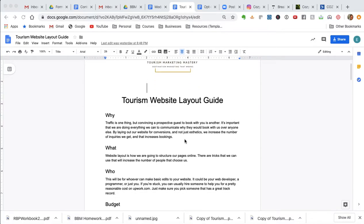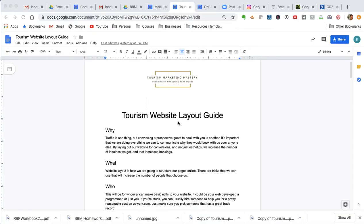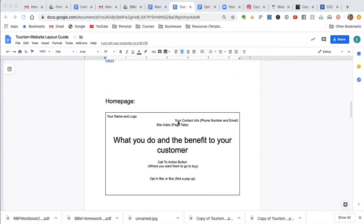So first, you'll be getting this form in your resources as well, and it'll lay out for you what you need to be thinking about when you put together your website. So let's actually get down to the brass tacks, so to speak.